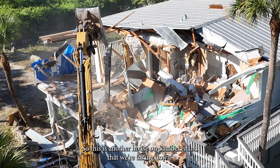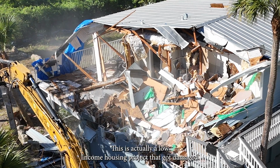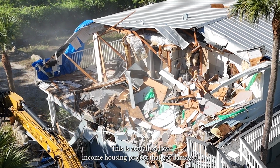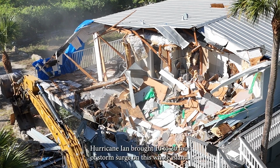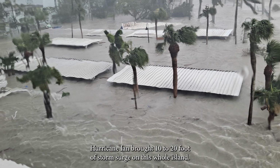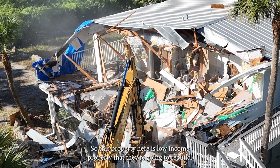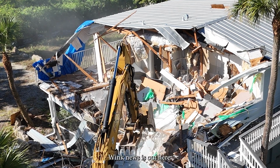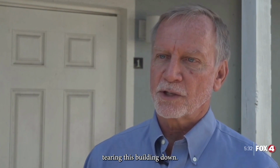So this is another house on Santal Island that we're taking down. This is actually a low-income housing project that got damaged pretty significantly from Hurricane Ian. Hurricane Ian brought 10 to 20 foot of storm surge on this whole island. So this property here is low-income property that they're going to rebuild. Wink News is out here. It's a little bittersweet. Today's tearing this building down.